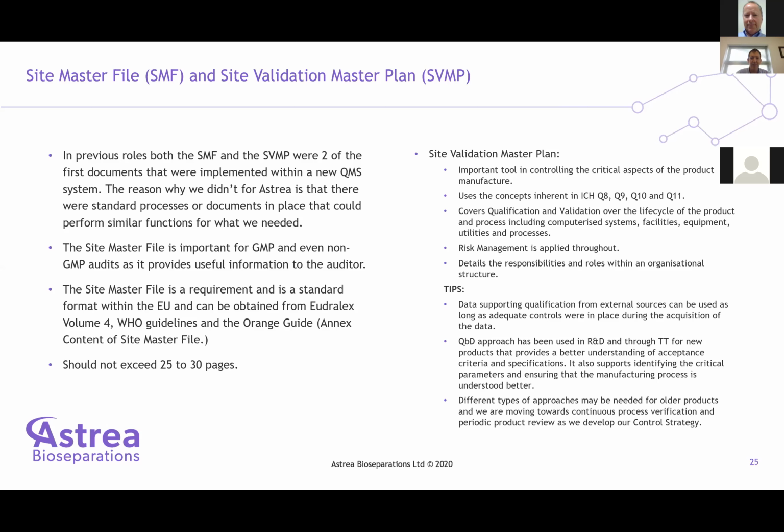The site master file itself is important for GMP and non-GMP audits as it provides useful information. It's a requirement for both EudraLex Volume 4, the WHO guidelines, and particularly the Orange Guide. And the site master file itself should be a fairly small 25 to 30 page document explaining the critical people, like the Director of Operations, the production manager, what their CVs are like, obviously mindful of GDPR and so on. But again, it's very important to put these in. We didn't do it to start with, but that was because we already had systems in place that did the same job for us, just not in the way it was described within the Orange Guide.